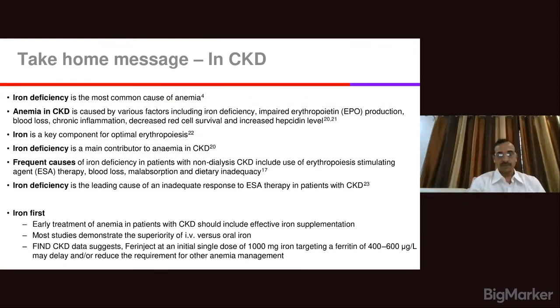We should also do iron storage testing like serum ferritin and transferrin saturation. The stores should be brought to 400 to 600 for serum ferritin, and transferrin saturation should be brought to more than 30. And then only ESA should be started.